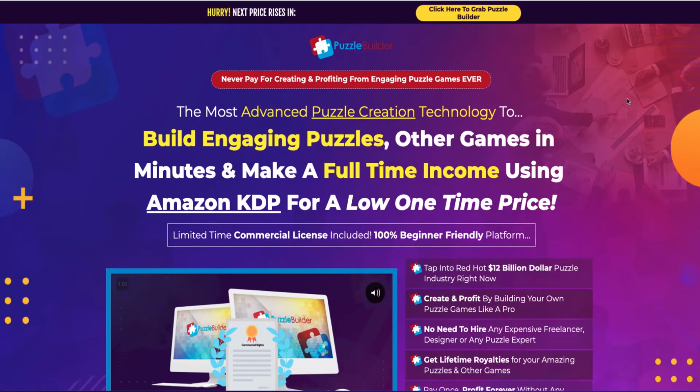So today I'm reviewing a new puzzle creation technology app. Well, actually it's not new. I did a review on a product that is the exact same as this in another video. You can go and check that out in the top right hand corner.